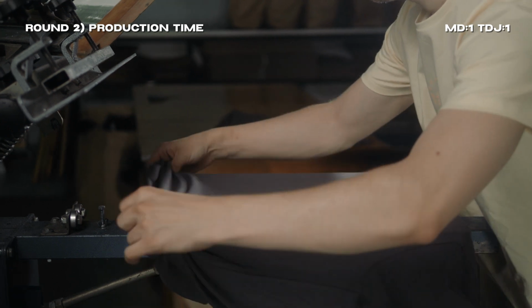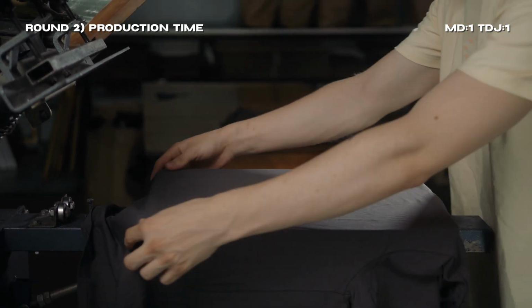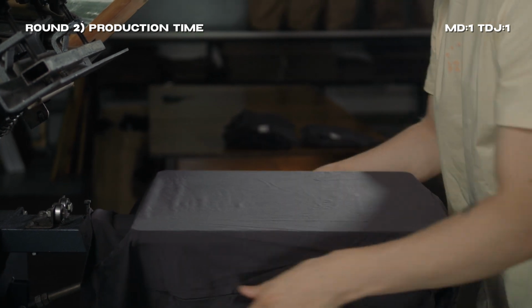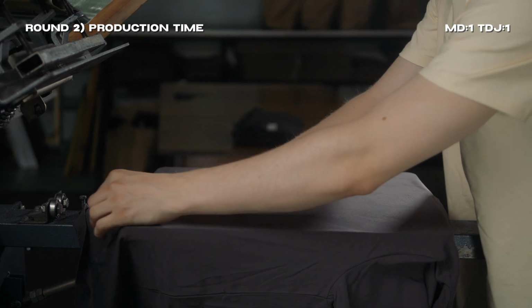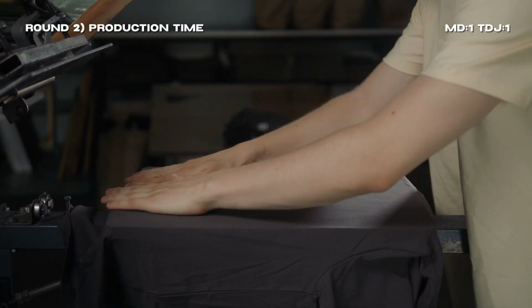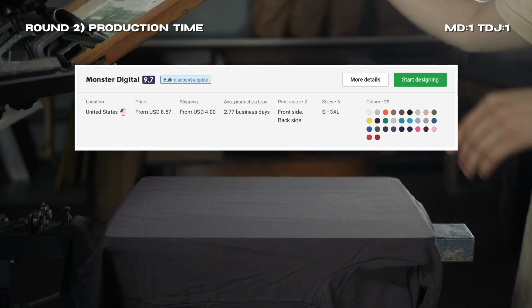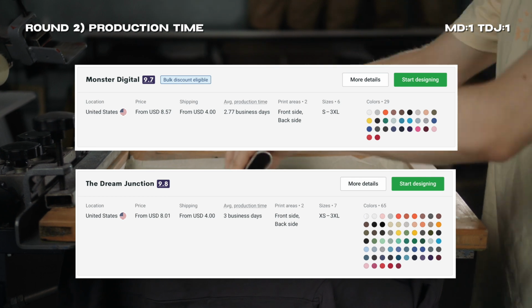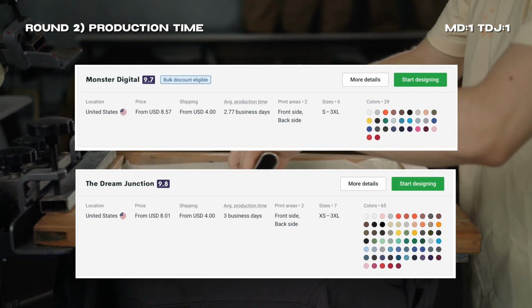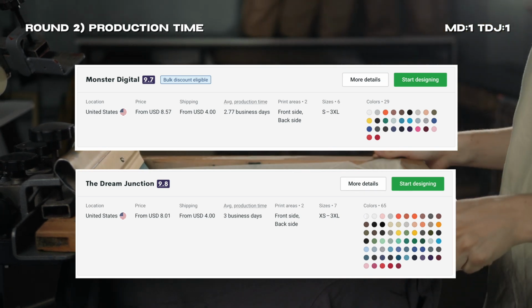Since production time varies on the time of year, it's pretty hard to accurately review. All I can do for this is to compare their average production times as shown on Printify at the time I make this review. Looking at the Bella Canvas 3001 t-shirt, the current average production time for Monster is 2.77 business days, and for the Dream Junction, it's 3 business days. While these numbers are pretty similar, in my experience, Monster Digital do produce orders faster than the Dream Junction. The point for this round goes to Monster Digital.